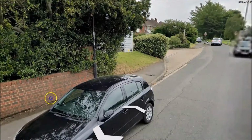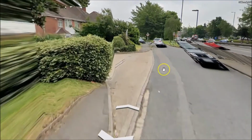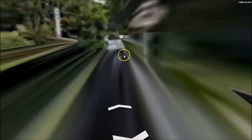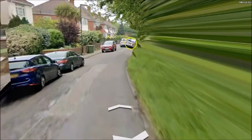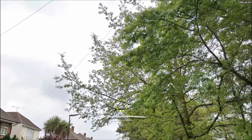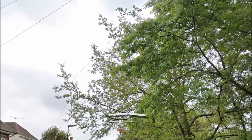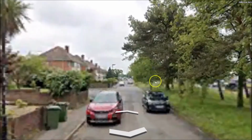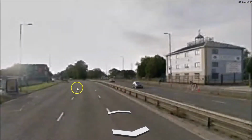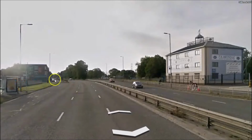So the only bit left is up here. So we're going to walk along here. Sort of. Click to go. Oh, no. No, click to go. Oh, yes. Click to go.